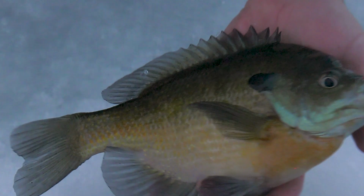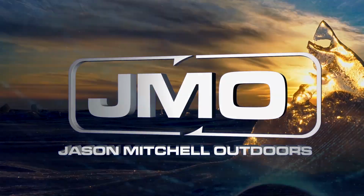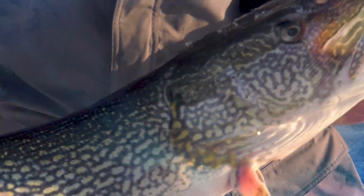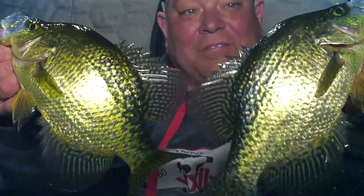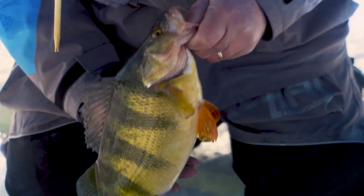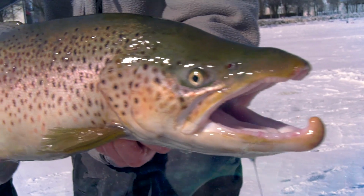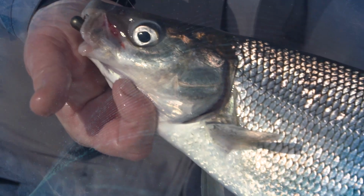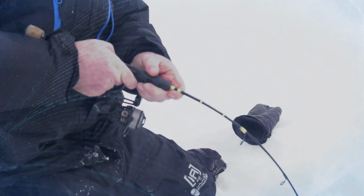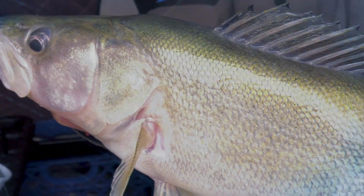That is a big bull bluegill. Wow, gorgeous pike right there. Here they showed up. Oh, there he is. Look at these fish. They are rushing up. There he is, there he is. Cannibalistic jumbos. Unbelievable. That is what we're talking about today, that cool looking fish. Now you're dialed in. Oh, that's fun. Right back down to the bottom. One of those powerful freshwater fish that swims. Oh yeah. That's a nice walleye.